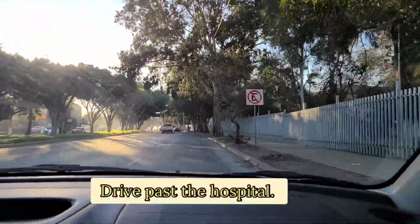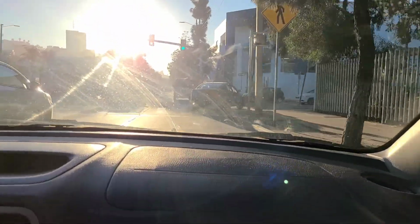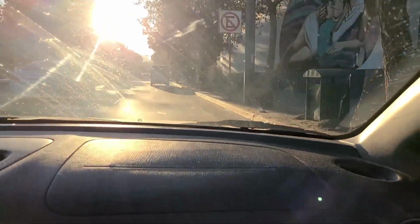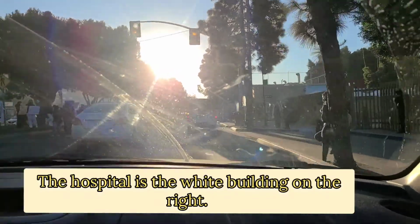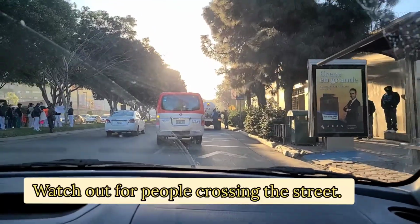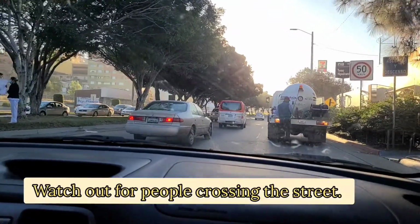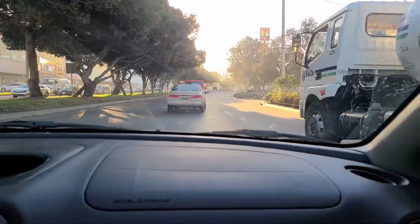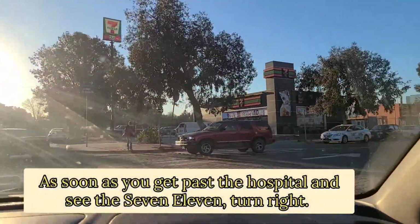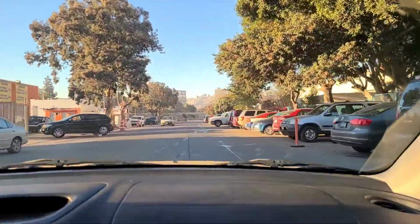So here's the question: should we take this first right or the second right? Right, yeah, protest going on. Right here. Here's the 7-Eleven, turn right here. So instead of turning right at the OXXO, turn right at the 7-Eleven.